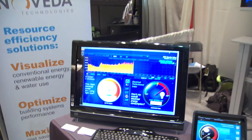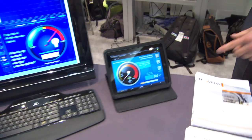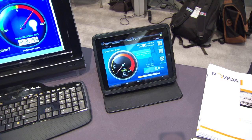So Novata is an energy monitoring company. We actually, at Greenbuild, just launched our iPad app, which is going to empower any facility manager in real time to look at the energy consumption of their building and then identify simple changes they can make to reduce that consumption. I'm going to talk to you a little bit today about electrochromic glass and our product.